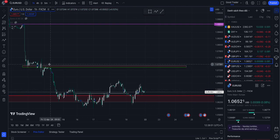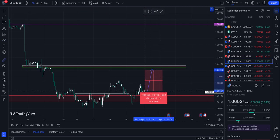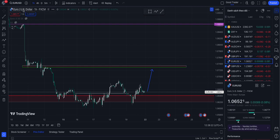Maybe just a little bit, because there are a lot of traders who are stuck in here, the late buyers. So we have to escape early, before them. So we have an opportunity of around 60 pips for the euro and the dollar.